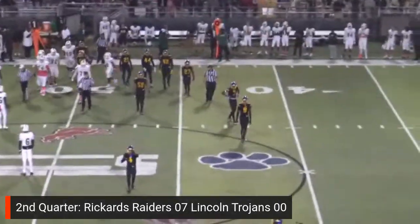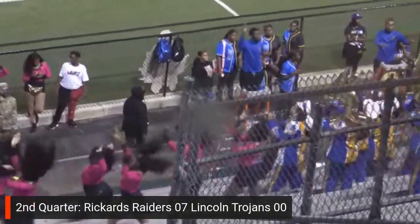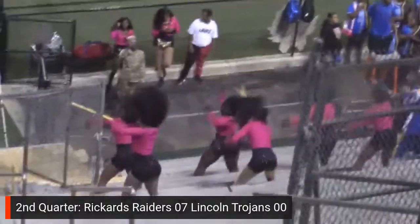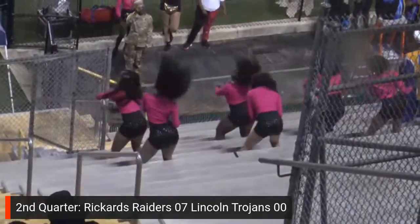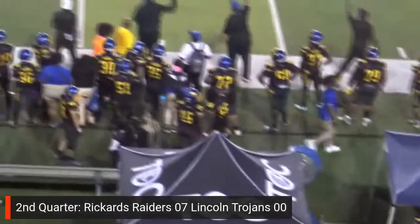Able to get positive yardage again. Second and 7. And 3 yards. Oh, we see the dancers in their pink top.